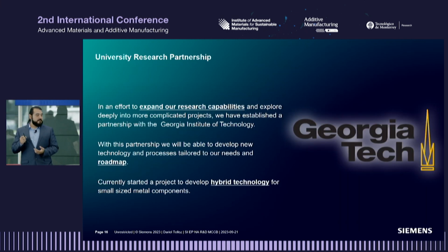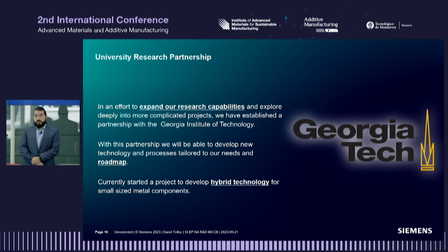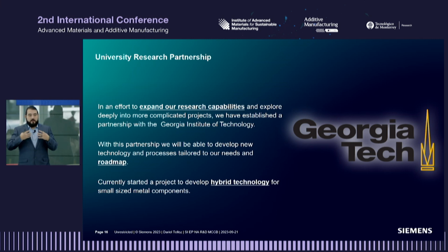So here's a little bit of research that we're starting with Georgia Tech, or Georgia Institute of Technology, in Atlanta, Georgia. So we're trying to expand our research capabilities. We know we have a limited set of equipment, and that we don't probably have the space for this. So we reached out to Georgia Tech. Georgia Tech showed us their capabilities and installation. Everything was great, and we started a research project with them.